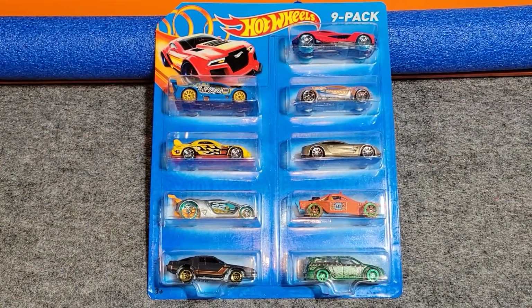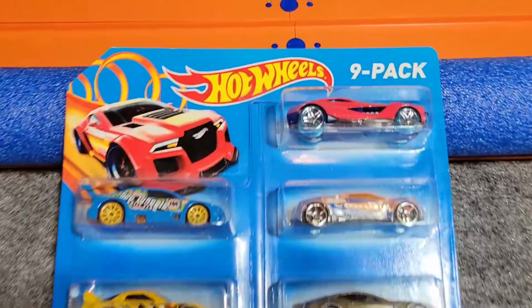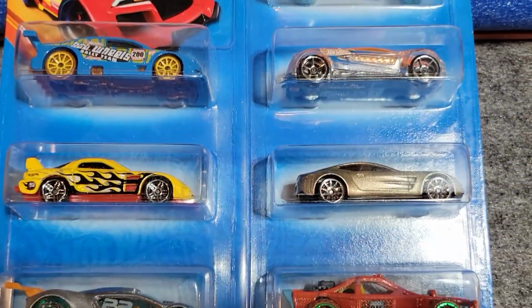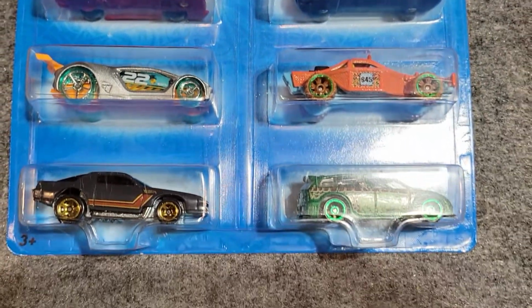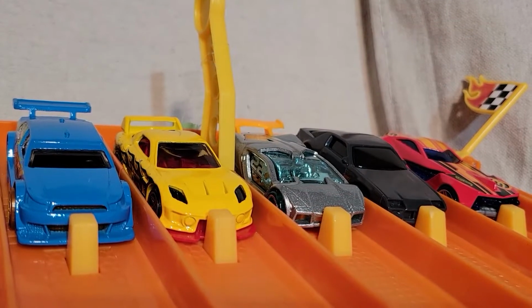Here's our first group. We're going to take 5 cars out of this 9-pack from 2014. Some great looking cars in here, some fantasy and some real cars. So again, we're lining up the first 5. They're lined up and ready to race.